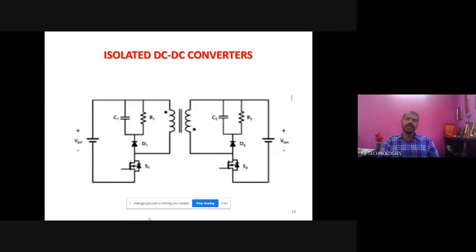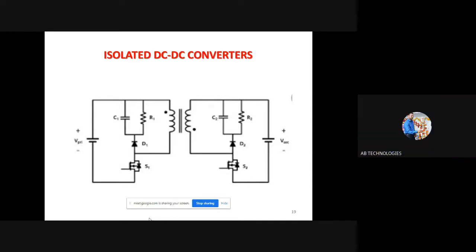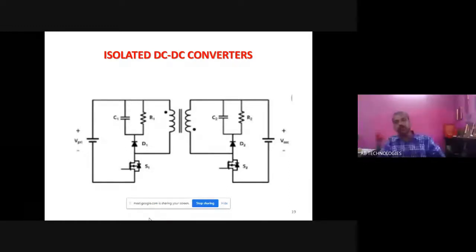But if we increase the frequency too much, switching losses will come. So we have to keep almost 100 kilohertz or 200 kilohertz only. Also, in the isolated DC to DC converters, we cannot use IGBT. MOSFET is the best one because the switching frequency of the IGBT is maximum 20 kilohertz only. But for MOSFET, we can apply up to 150 megahertz. So compared to IGBT, MOSFET is the best one in the isolated DC to DC converters.